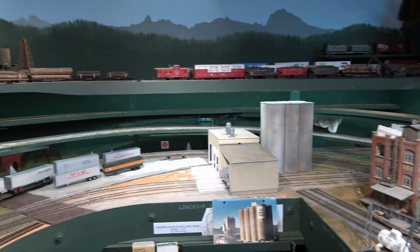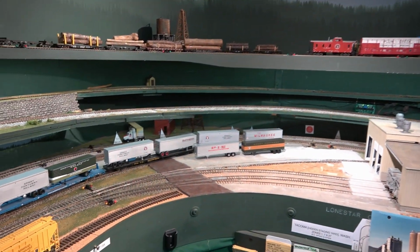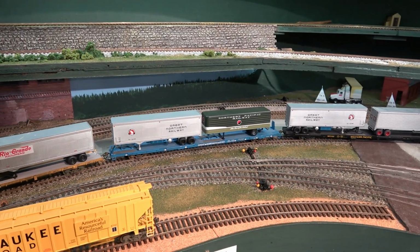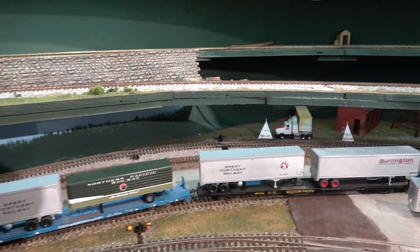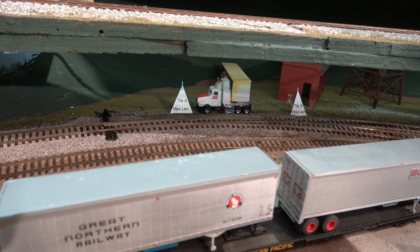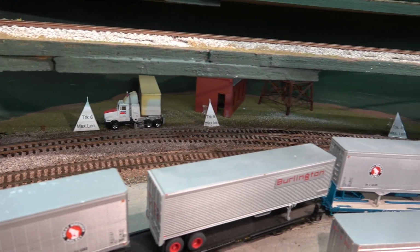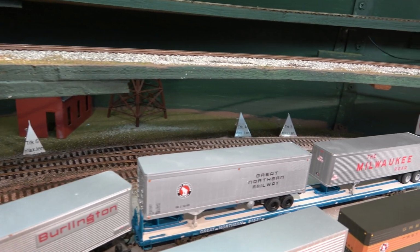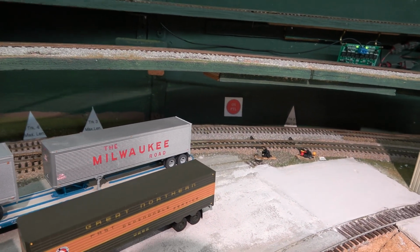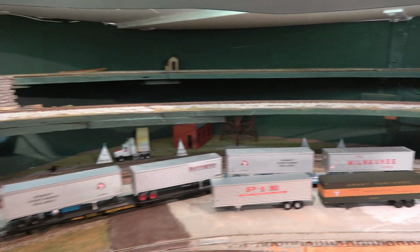On the upper deck, you can see we have a logging facility where we get logs to bring down to the various sawmills on the railroad. And this is a feature I don't talk about too much. These tents, you see, show us the length of each hidden staging track from the Royal Brome grade crossing. So this way, before we shove a train into staging, we know that it's long enough for the track that it's going on.